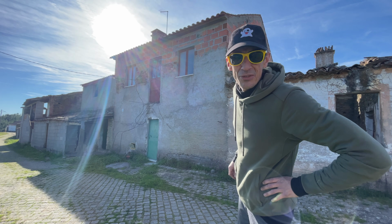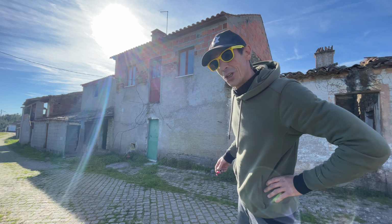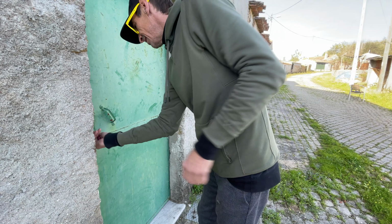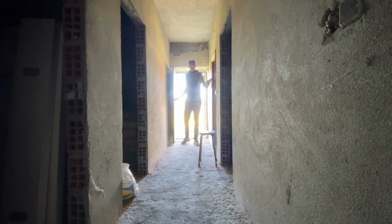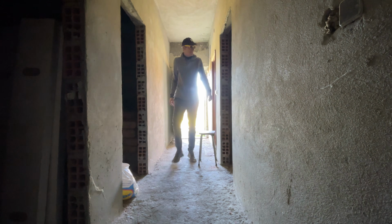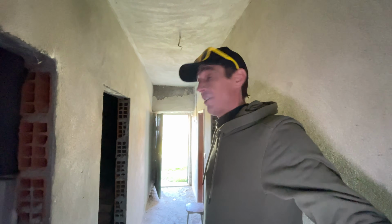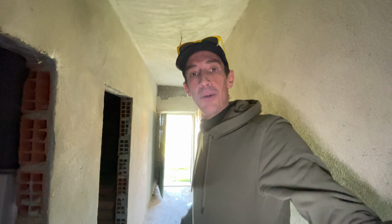It looks a bit rough on the outside. The inside looks a little less rough. Let's see. Yeah, there's not really much light in here. We don't have electricity yet. We have some stairs here going up. And basically 5 different separate rooms, although some are very small.